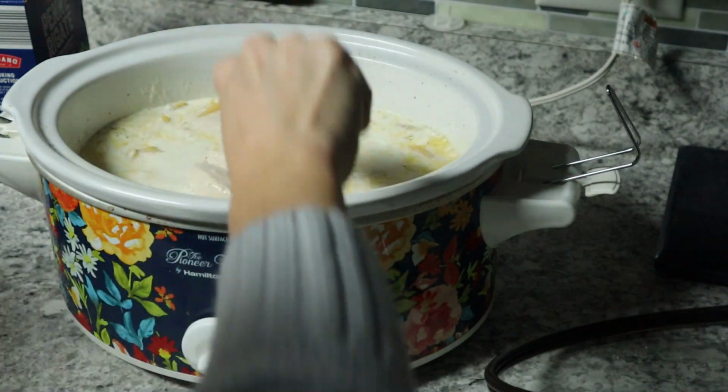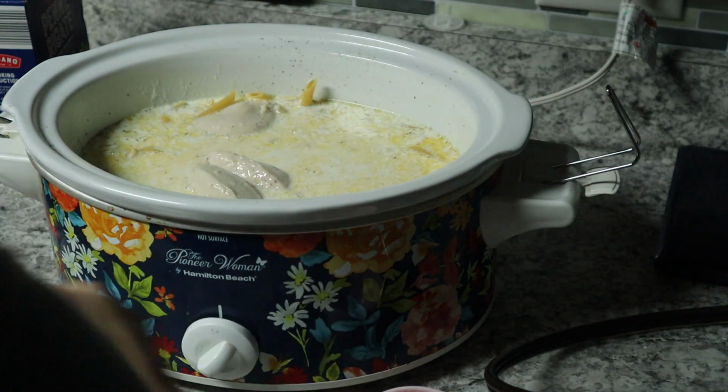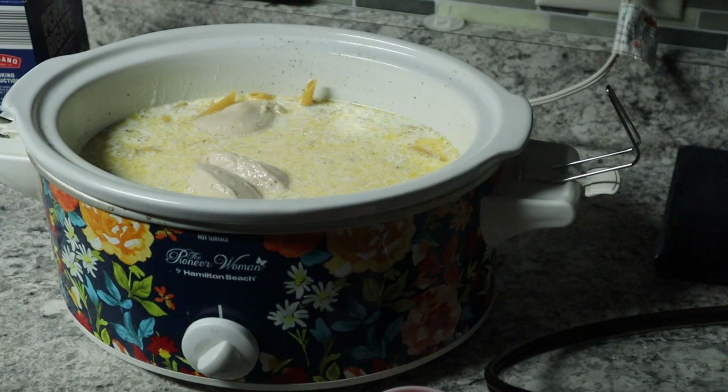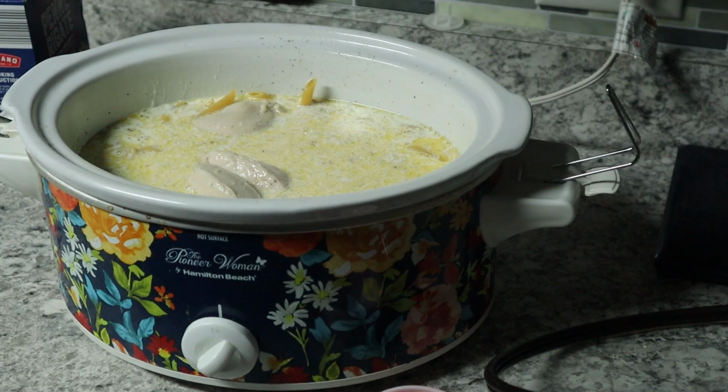And you're going to add some additional Parmesan cheese. I'm going to take the chicken out and shred it real quick. And you add in the additional Parmesan cheese that you want to put in there and let it cook for about 30 more minutes and it'll be good to go.